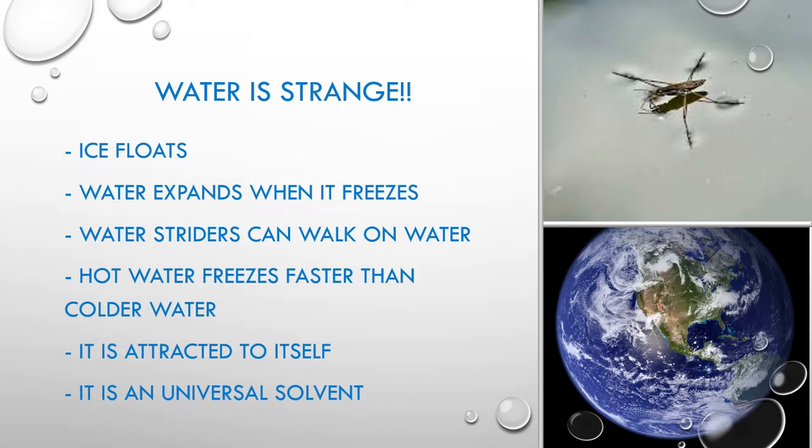Now, speaking of living things, check out the water strider at the top of the screen. How is that organism able to walk on water? Well, it takes advantage of the attraction that water molecules have among each other that creates surface tension and a very delicate membrane that it's able to walk on by spreading its legs out and increasing the surface area.